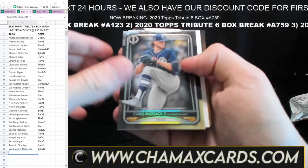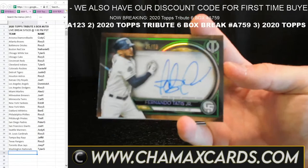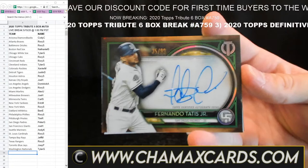Fernando Tatis Jr., Padres, 35 of 99. Good focus. There we go. Peter G. Congratulations.